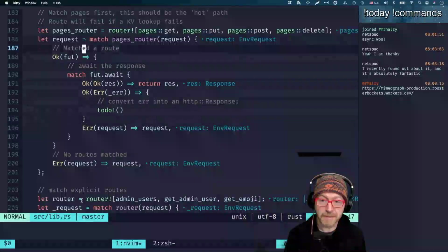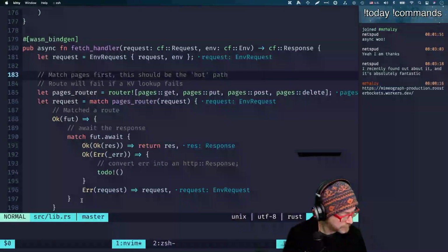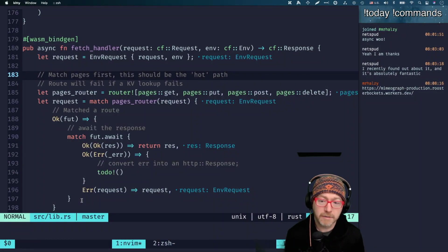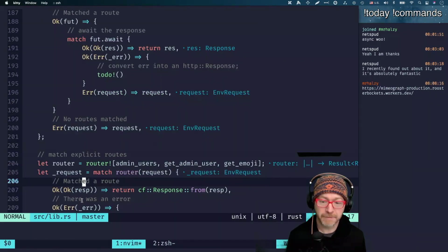And if we come back here, I actually made a couple of interesting decisions. I figured on one of these websites, all right, what is the hot path? What is the expected path? And that's going to be that we do a page lookup. Somebody goes to a part of the website. There's going to be some sort of lookup into KV store to see if a page exists for that. And even though that's probably going to be a little bit longer than some of the routes that do not have to make a KV lookup, it's still the hot path. So I'm going to favor that route over, let's say, the admin routes.